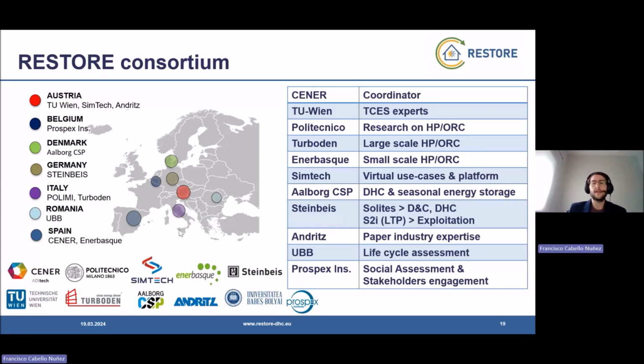Aalborg CSP, that are experts in the district heating and cooling sector, and also have their own technology for seasonal energy storage. Steinbach, that is divided into 2 different entities. On the one hand, Soliters, in charge of dissemination and communication, and also expert in the district heating and cooling sector. And we count also with Steinbach Innovation, that will lead the exploitation activities.